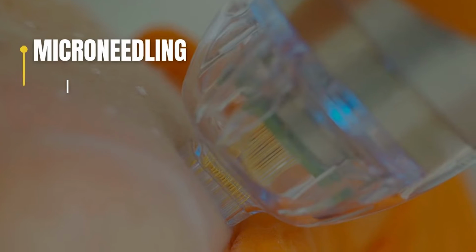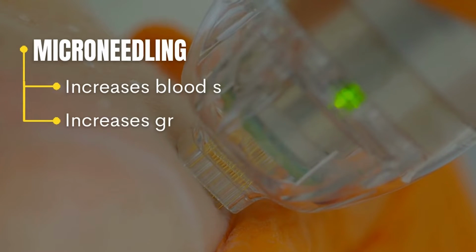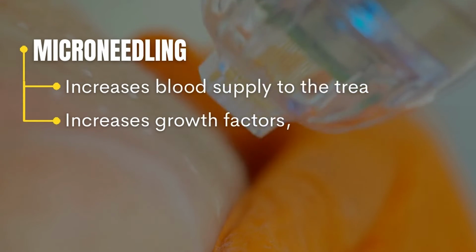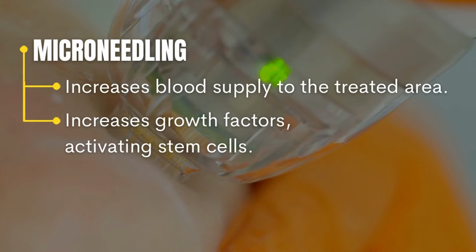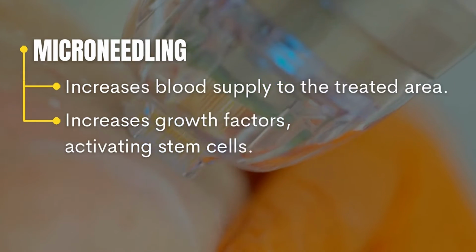Simply put, microneedling is when there are tiny needles making micropunctures in your skin. The micropunctures lead to an increase in blood supply to the area, along with growth factors that activate stem cells. This stimulates the body's natural regenerative process. This increase in growth factors actually causes a change in shaft diameter. So we see a lot of these vellus hairs start gaining diameter and becoming normal hairs. And this is what thickens out your hair and makes it look better.